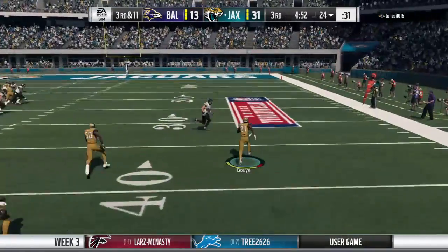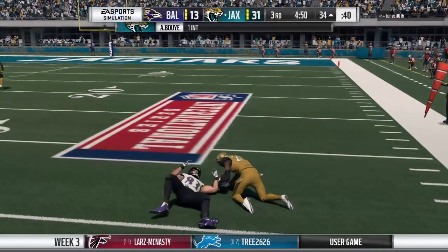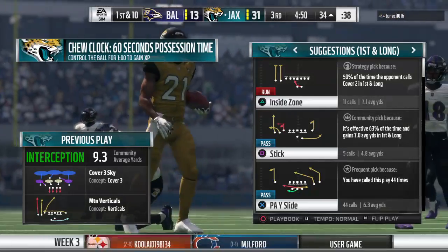Looking for Perriman, and it's intercepted. Snags it for the pick. And the return will be stopped at the 34-yard line.